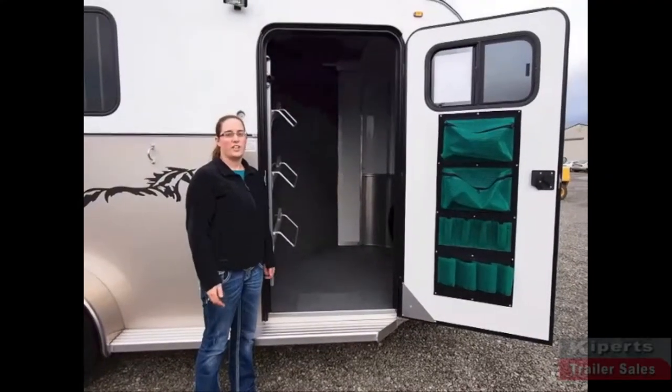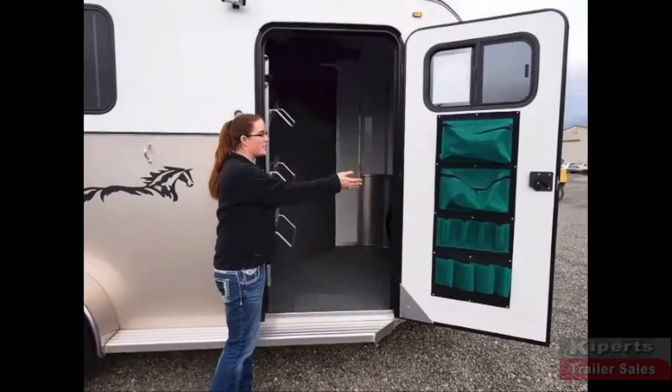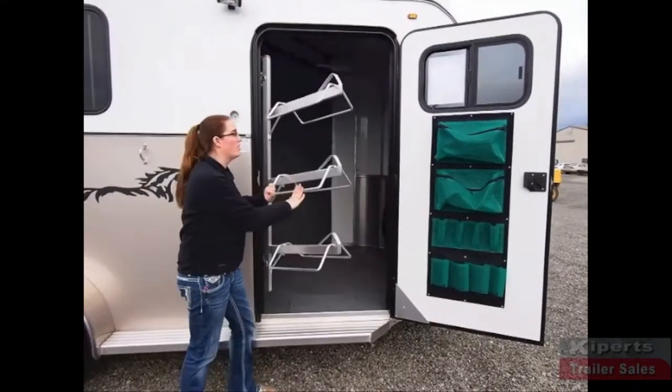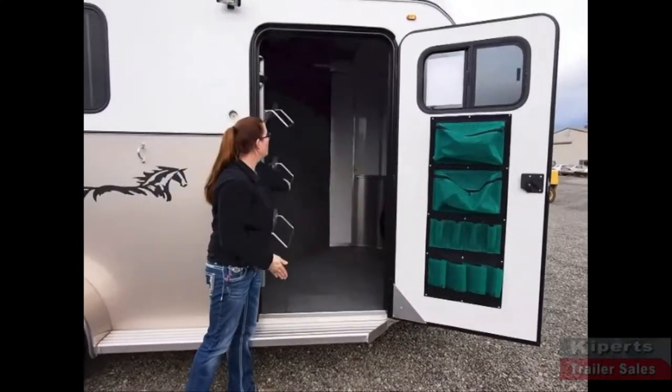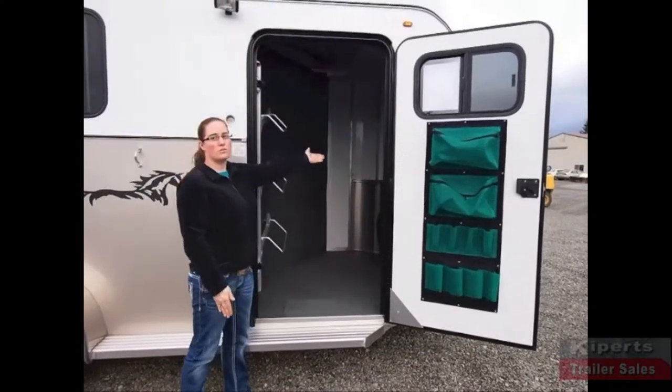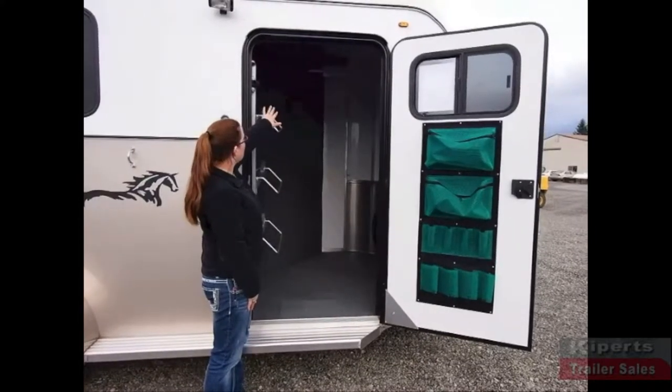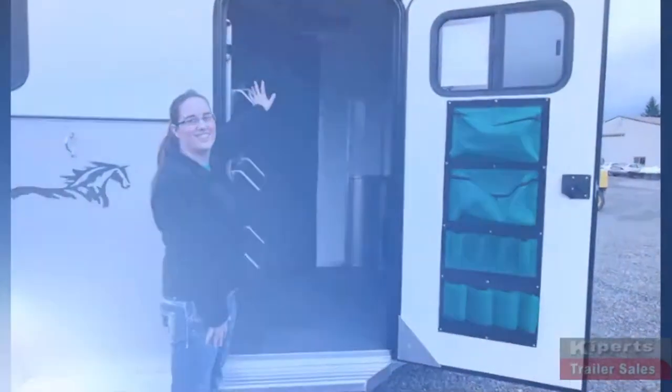This Royalty trailer comes with your door organizer, your three-place swing-out aluminum saddle rack, you have your spare tire, you have two clothes rods, your carpeted wall to hang your bridles on.